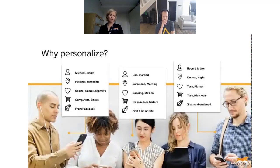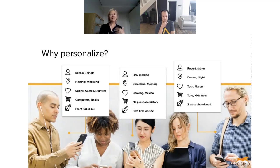Every single one of these personas is busy. They are impatient. When they come to the site, they want to find the relevant thing immediately. So I see personalization as a sort of mass customization of your website, where you show the right thing to the right people at the right point of their journey. And that's how you can help them forward and help them find whatever they are looking for.